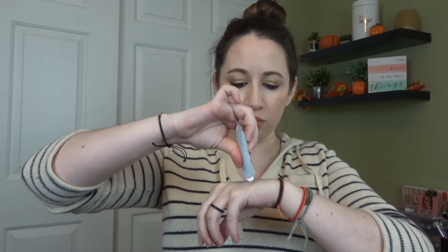Holiday set I was trying out, I figured I'd tell you about my experience with the Ride or Die lip balms. So it comes in 3 scents. I'm gonna swatch all of them. So the clear option is called Mighty Mint.